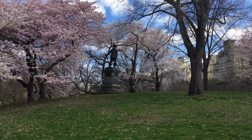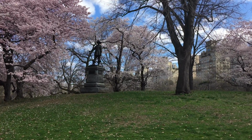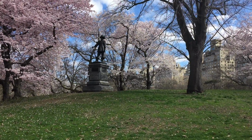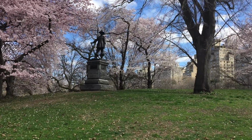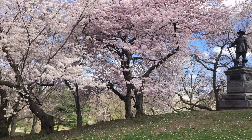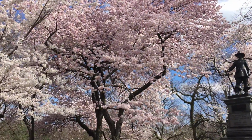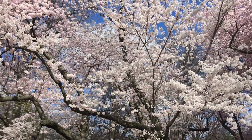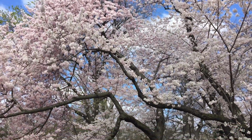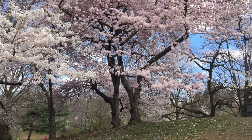And the Yoshinos were first brought to the park, and I think to the city as well, in 1912 by Japan, where, of course, these are native trees. So these are really, really gorgeous trees. And I made a special trip out here today to make sure I caught them while they were still in bloom. It's windy, as I mentioned before, and it's a little chilly, but I wanted to be sure that I got here before the blooms fell completely off the trees. I just love this spot over here.